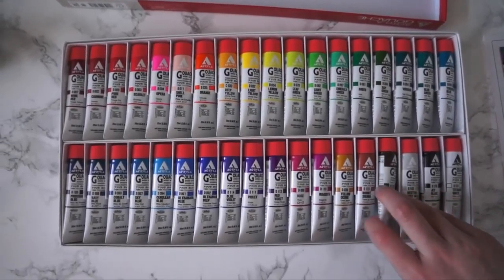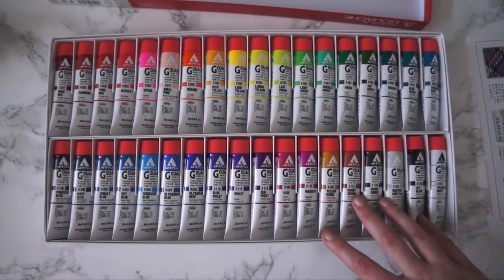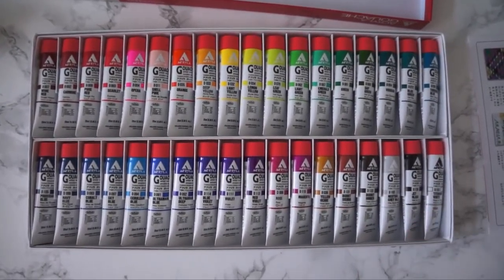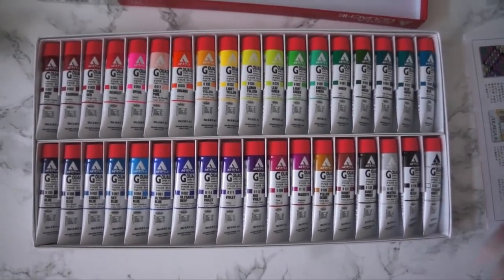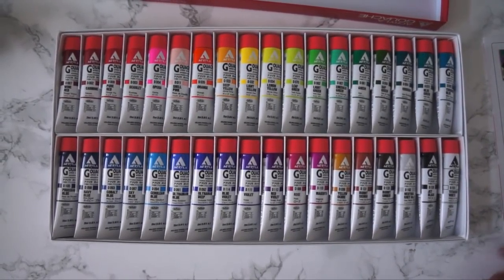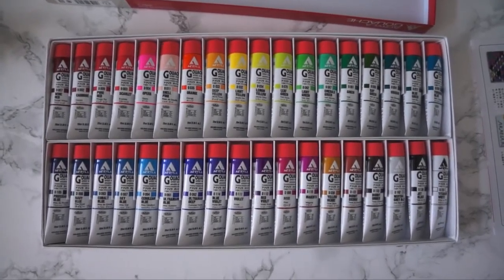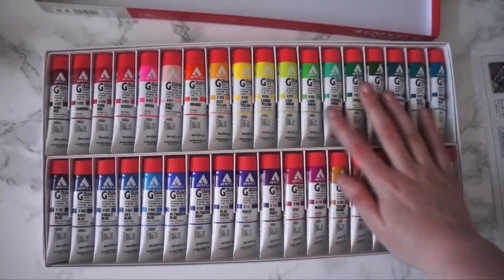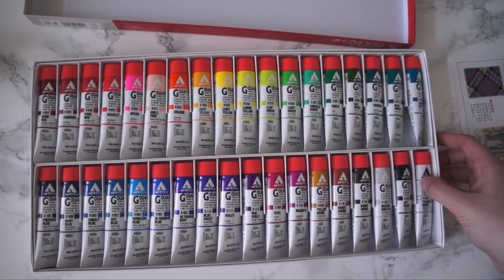So if I ever run out of a color in this set or ever want to add to this collection, I can easily go to a Currys and pick them up now, as opposed to a couple of months ago, when I'm not even sure where I would have been able to get them, I guess, online, like I got this. But yes, so excited to play with these.